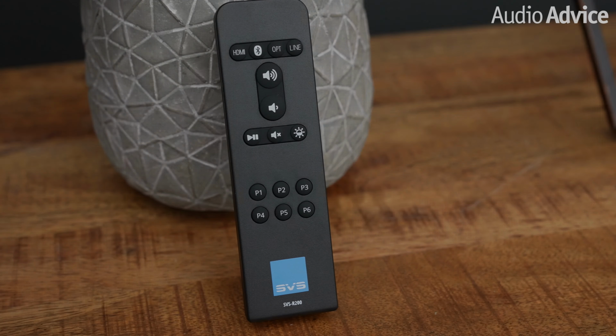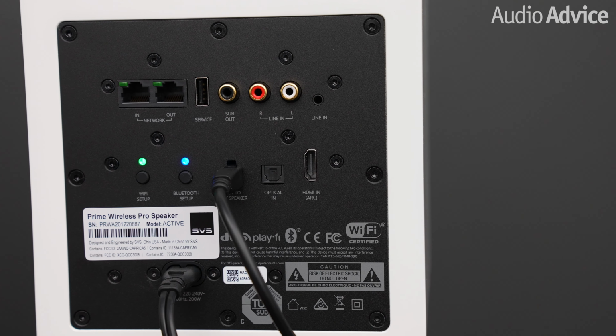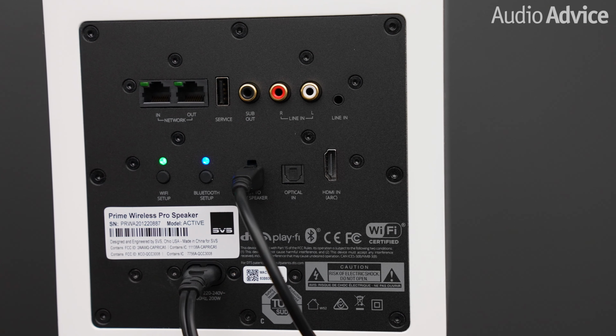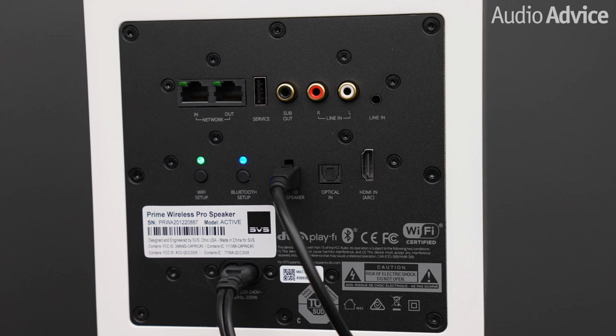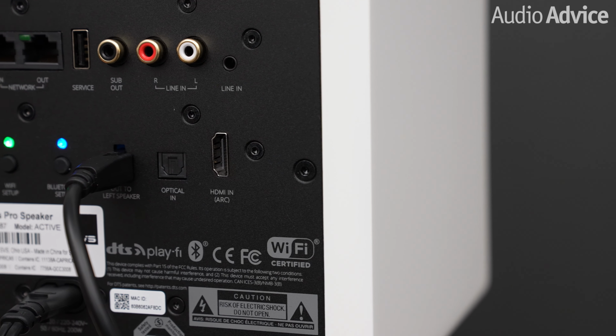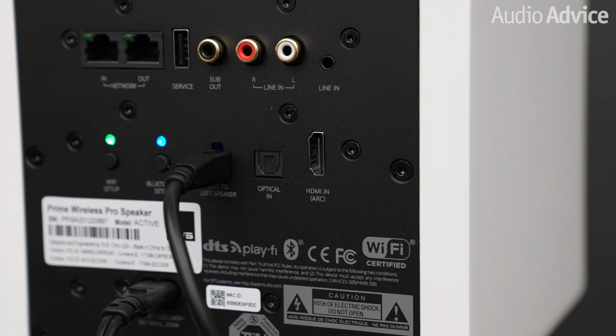Now, although these speakers are called wireless, they are not short of inputs on the back of the right speaker. HDMI, optical, analog, line level inputs, Ethernet, and a subwoofer output ensure you can connect in any way you desire. Our favorite feature is the HDMI eARC, which lets you hook these up to your TV and control the volume with your TV remote instead of switching back and forth.